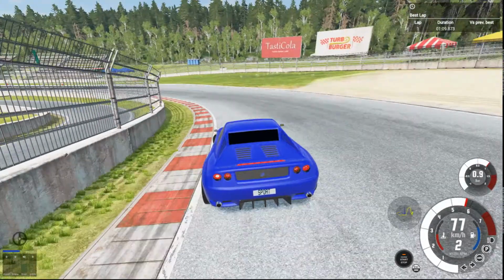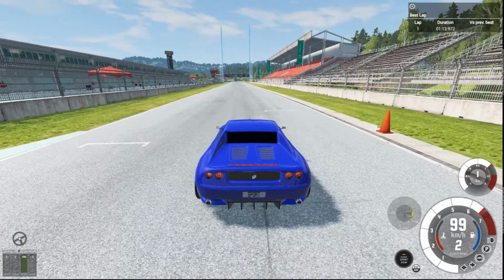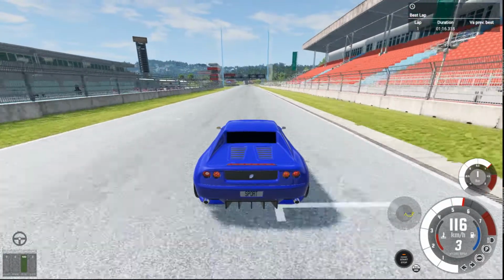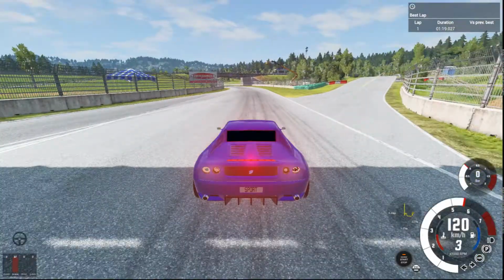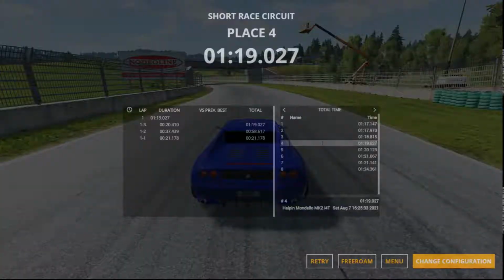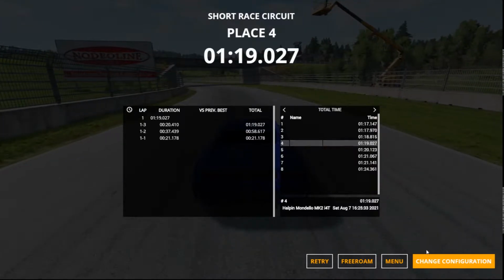The Halpin Mondello here does feel pretty good too. Nice and easy to drive, very smooth. Good traction out of the corners. Could maybe use a little bit more power. 119.0, pretty good. Third place for now.